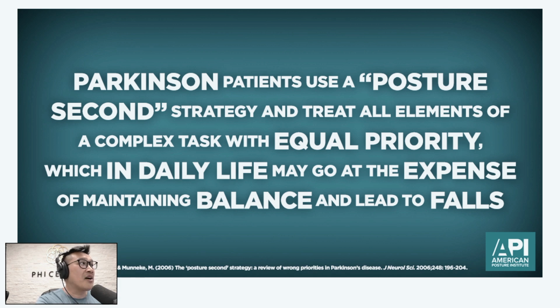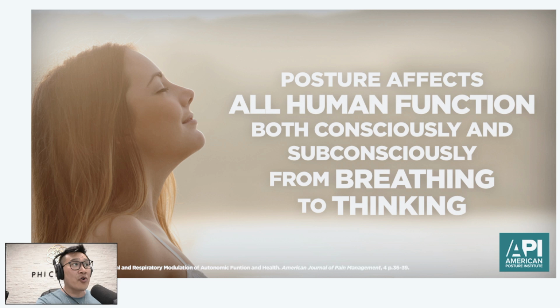Parkinson patients use a posture-second strategy and treat all elements of a complex task with equal priority, which in daily life may come at the expense of maintaining balance and leads to falls. Meaning, medication is the top priority to treat Parkinson's disease. However, their balance has to be worked on with their physical therapist or their personal trainer or whoever the healthcare provider is, that leads them to not have falls. Posture affects all human functions, both consciously and subconsciously, from breathing to thinking.